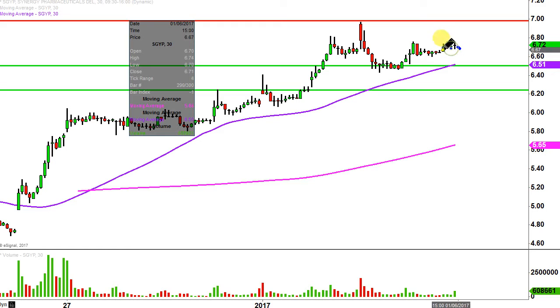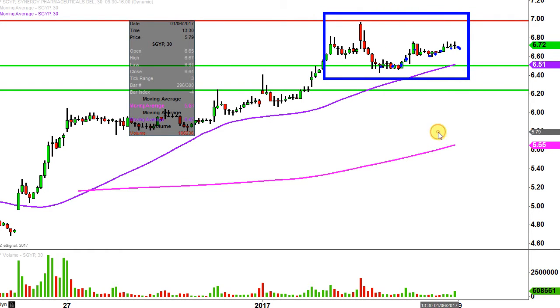Instead of each one of these candlesticks here representing 1 day's worth of price action, which is what you would normally see, each one represents 30 minutes. So all this here may look like a few weeks worth of time. It's actually just the past couple of days broken down into 30-minute time slices.